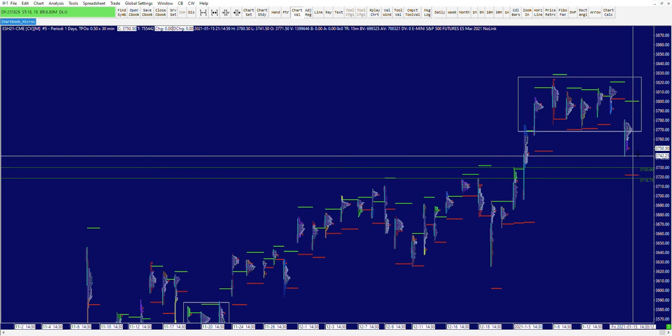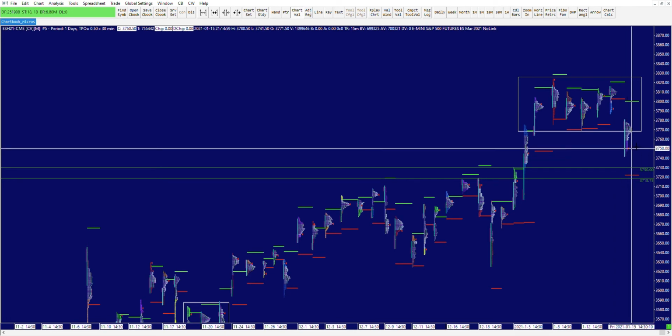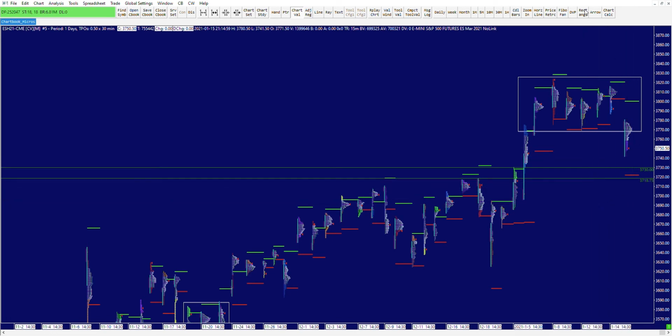So coming into this week, what can we try and expect? Well, we've had a previous long period of balance, which is in here. We mark that out in here. And if we start to get into this area of balance and we start to get acceptance in here, then we start to target some serious downside levels in here.